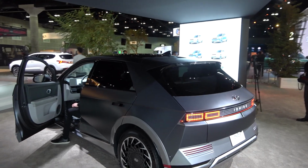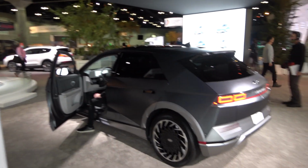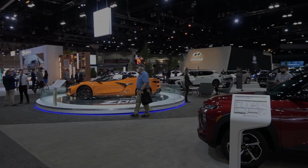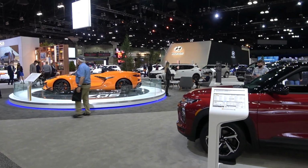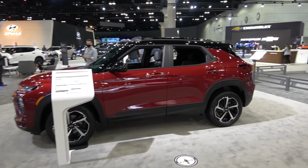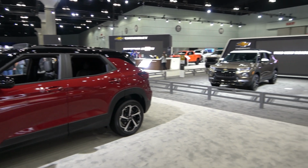But I will give Hyundai kudos for where they're placing their display, just kind of like Fisker right toward the beginning. You have to go through this to see everything else. So when it's a little less crowded, I might try and go and sit in some of them. No, that's not an all-electric Corvette. Yeah, so this is a big criticism here for Chevy right now.